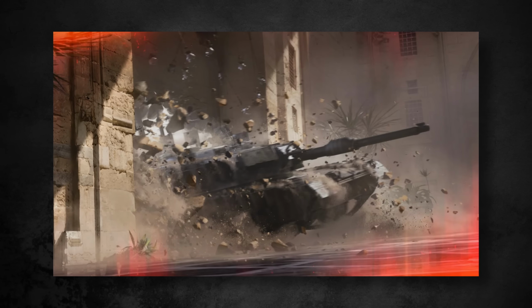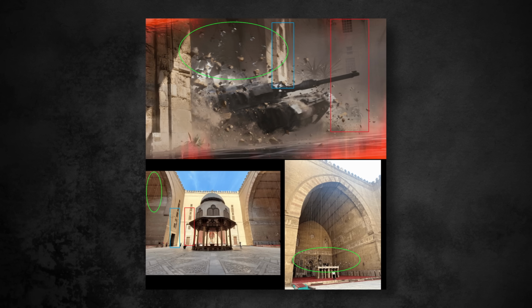And then we have this picture right here with the tank coming out of, well, it looks like it's coming out of the wall, but it's actually coming out of the mosque, or it's just driving through the wall right here, or through the entrance. And this is the Mosque Madrasa of Sultan Hassan in Egypt. You can see the pictures right here.